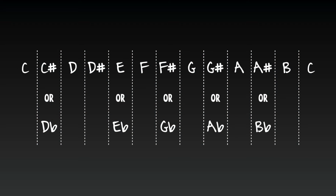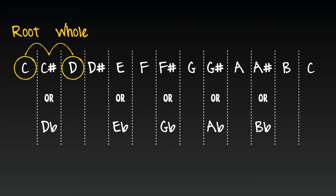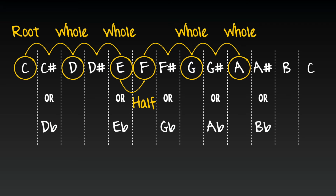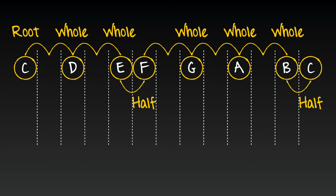Let's try it in the key of C. The root note would be C. One whole step up from C would be D. One whole step up from D would be E. A half step up from E is F. A whole step up from F is G. A whole step up from G is A. A whole step up from A is B, and our last half step up from B brings you back to C. Now, once you have a grasp of which notes are a part of the key, you are well on your way to becoming a musical wizard.